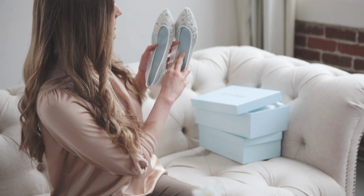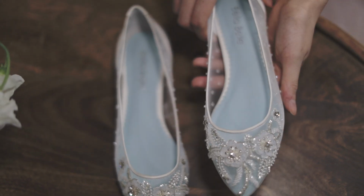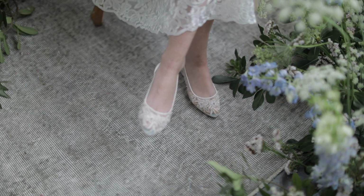Look at the heavy padding here. It adds an extra layer of comfort to the shoe. Comfortable, yet delicate, simple, yet extravagant. Flat dreams really do come true with the Adora.